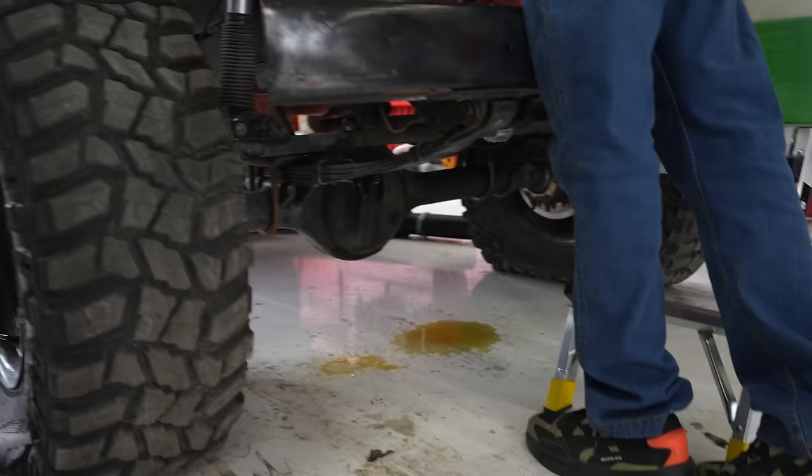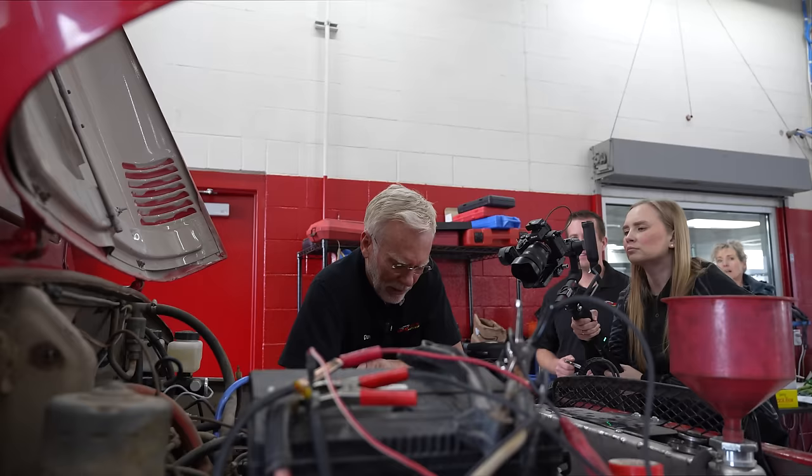Uh-oh. Is there anything that's not leaking? Let's take a look at that. Is it the bottom hose? Yeah, at the bottom. We're gonna have to drop the torque converter cover.